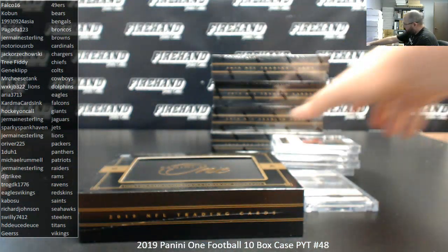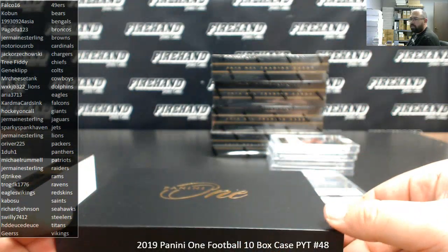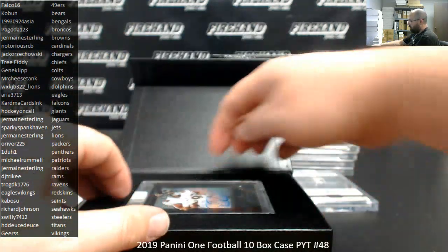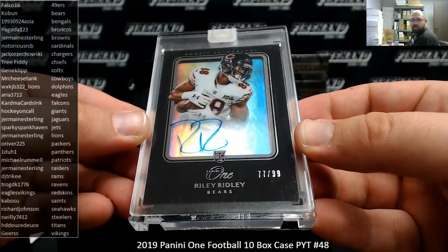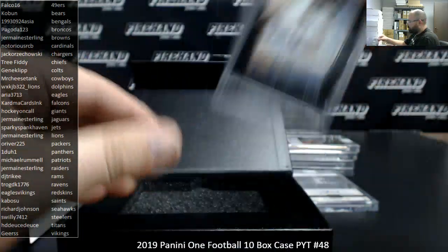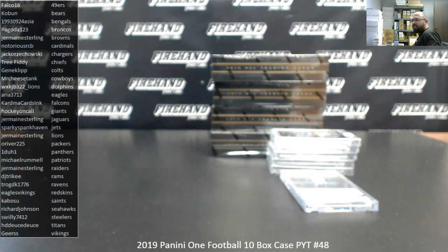I think the first five I've opened, I only had one rookie auto, four vet autos in the first five. That's a rarity with Panini One. Riley Ridley, rookie auto, 77/99. Chicago Bears going to Coburn. /2019 product there, Tim.